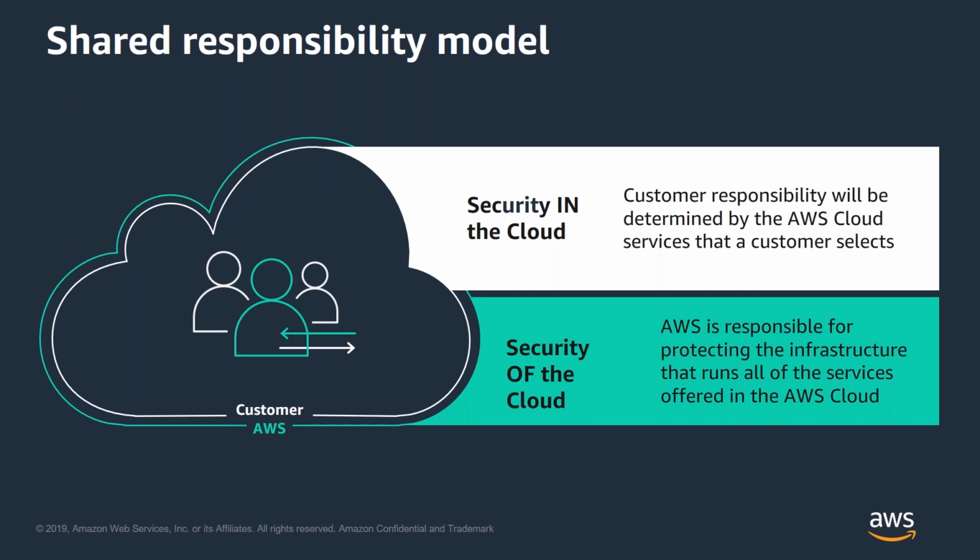And you're responsible for deciding whether or not you want to have a load balancer in front of it or scale it. All of those things become your responsibility.